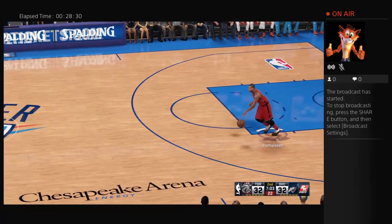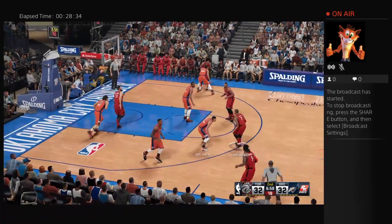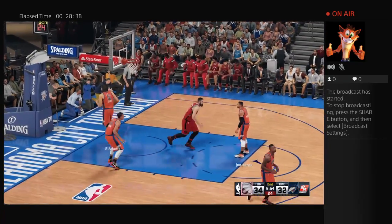We're now about 2 minutes into the second quarter. Pulls up, and another basket for Toronto.